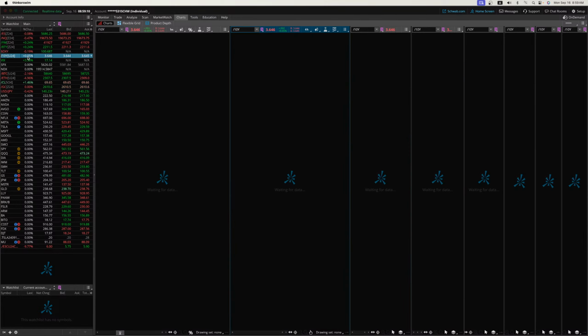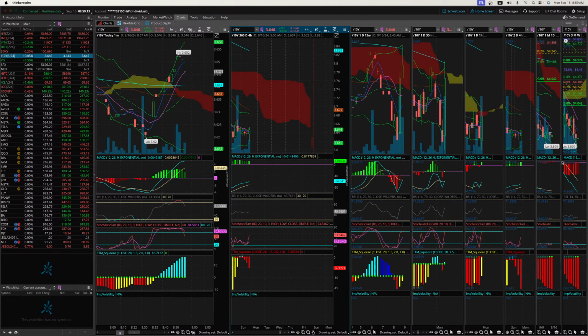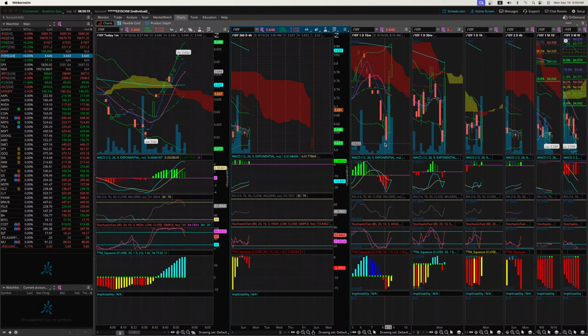10-year is continuing to go lower. Most likely we're gonna have a 0.25 or 0.50 cut on Wednesday. We'll see what's gonna happen. It went down, right now it's bouncing up a little bit.